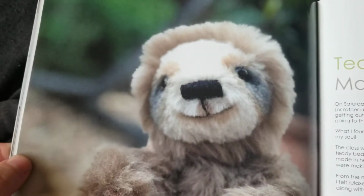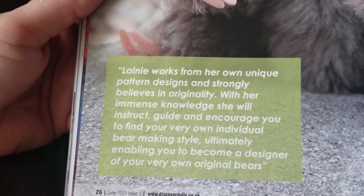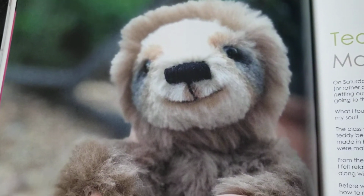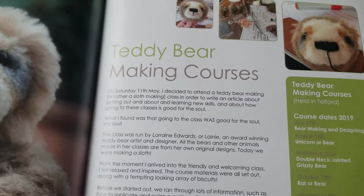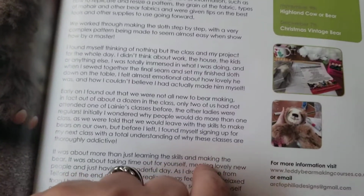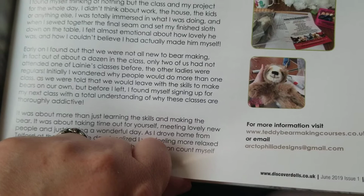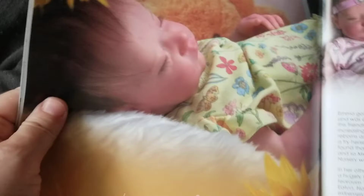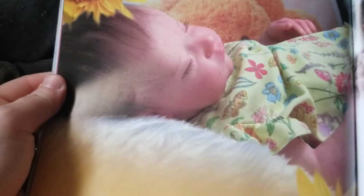Okay, and then they show how to make a bear. Kind of features this sloth. And the article is talking about teddy bear making courses, the course dates, and for more information you can visit www.teddybearmakingcourses.co.uk.